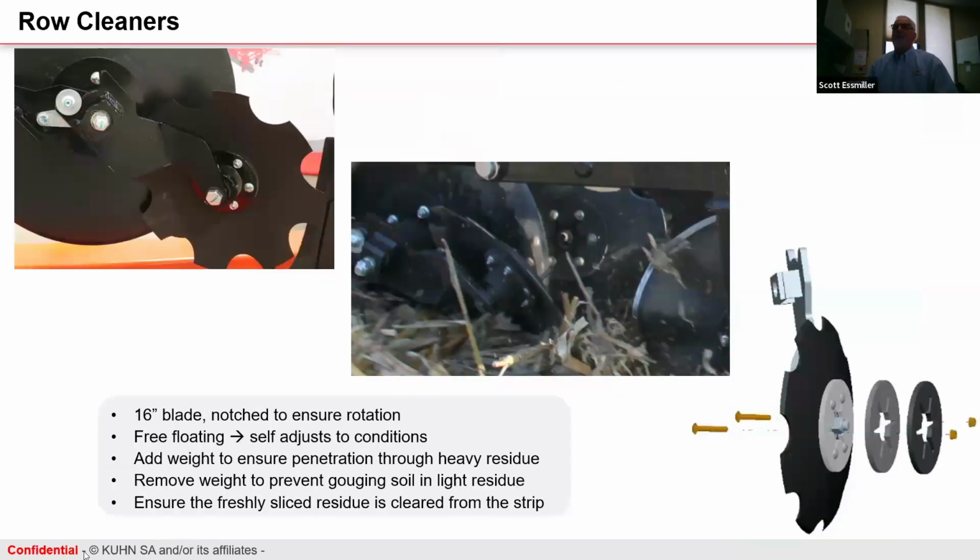Then we go back to the floating row cleaners. It's a 16-inch notch disc, also Ingersoll. Every blade I'm going to talk about here is an Ingersoll blade, but the notches on the row cleaner are to ensure rotation. It automatically adjusts to the field contours as it floats through the field. And the way that we adjust its aggressiveness is you can change the number of blades that are mounted to that row cleaner.